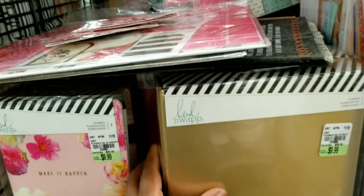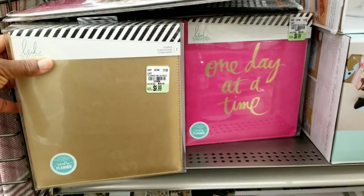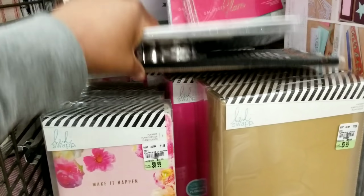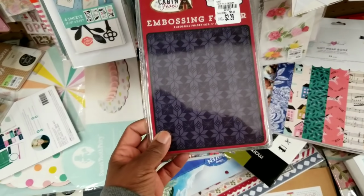Oh, I don't want to knock things over. Okay, let me back up so you guys can see it. So there's different colors, and there might be more. Alrighty. And I believe this embossing folder is new. Cabin Fever, $2.29.